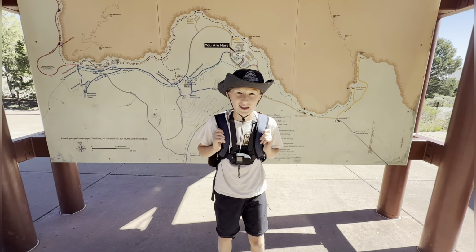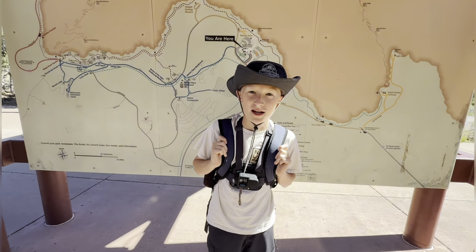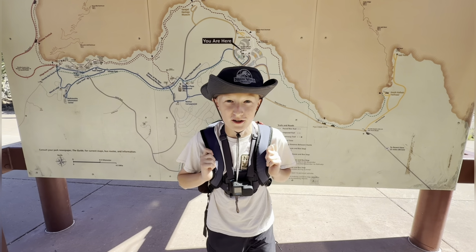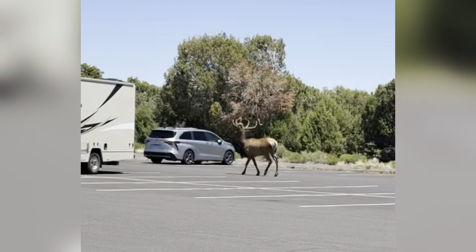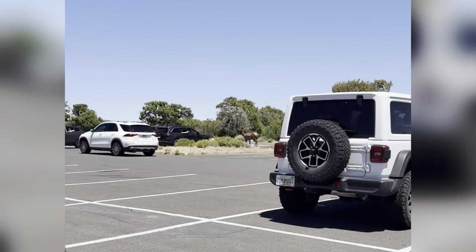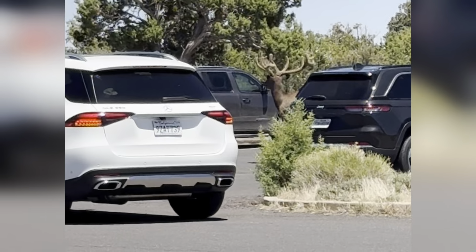We made it to Grand Canyon. We are at the visitor center right now. We already got our junior ranger badges. At the first lookout point, we saw a massive elk. Oh, it's gonna start running.